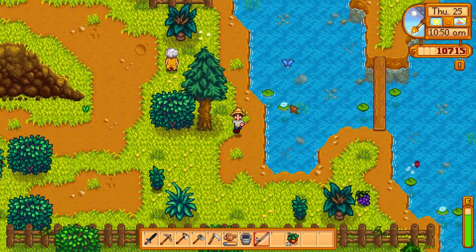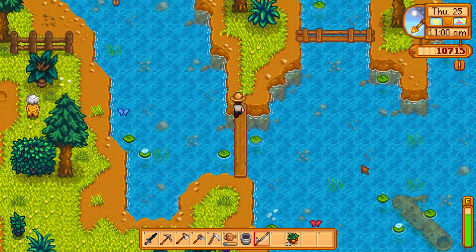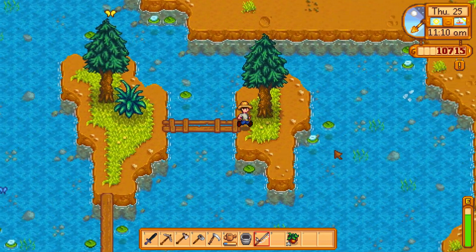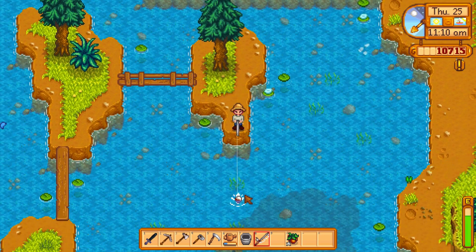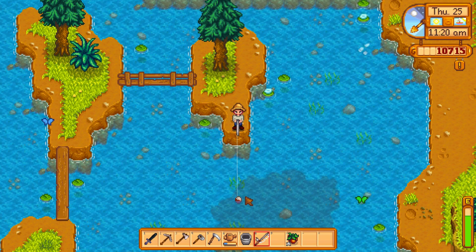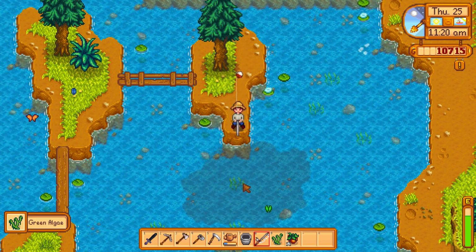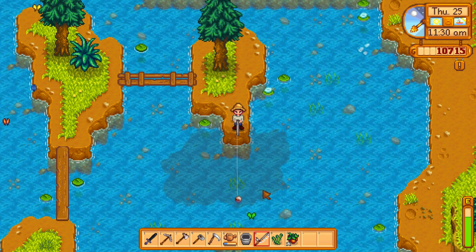Let's see if we can find any bubbling effects in the water, as that could increase our fishing rate. Doesn't seem like we're in luck. So we're just gonna be throwing it out here, and hopefully we get the fish we're looking for. I think it's one of the harder fishes too to catch. So if I'm gonna catch it just like the puffer fish, that's another question. Fingers crossed.